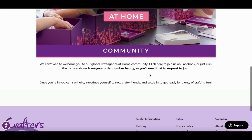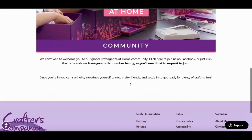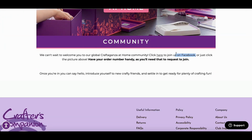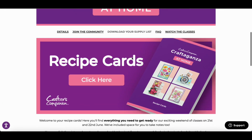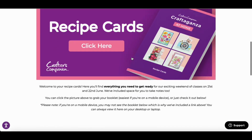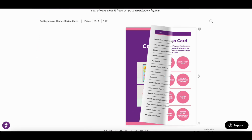Unfortunately, it's on Facebook. I don't have a Facebook. I think Facebook lost their mind years ago. I do not go on there. It's just not good, so that's my opinion, of course. But if you want to go on Facebook, you can even make a new account and join that way.